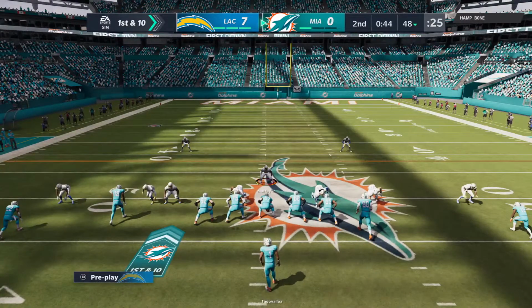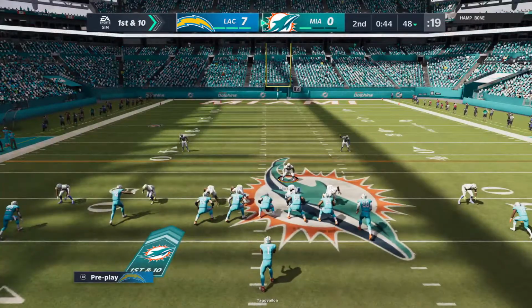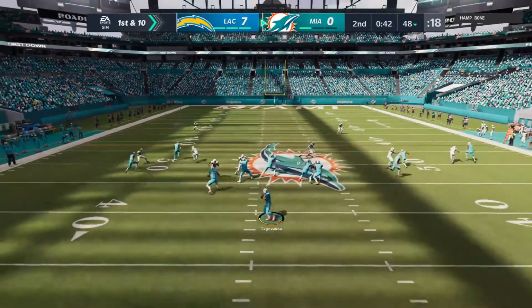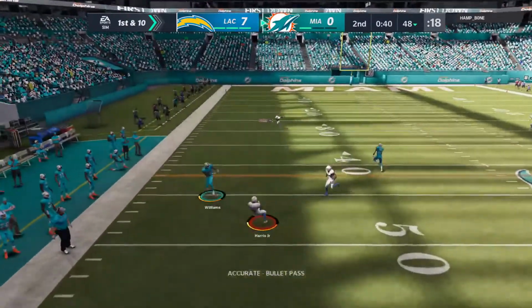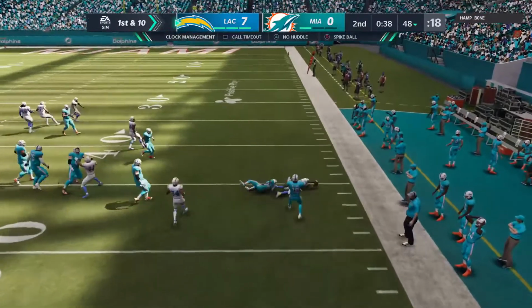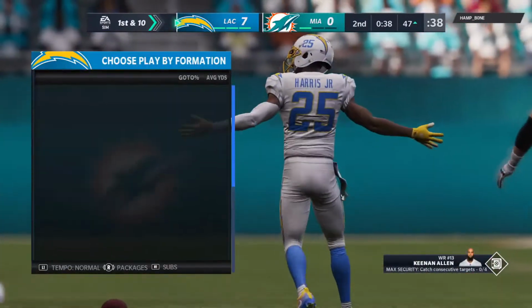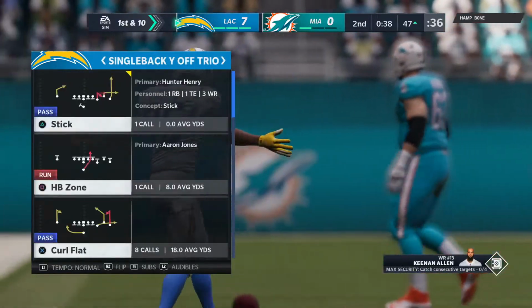Here's another 1st and 10. Tua setting up shop to throw again. And that throw intercepted. It's Chris Harris, the Pro Bowl corner. And they'll start out with great field position at the 47-yard line in enemy territory.